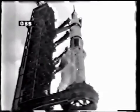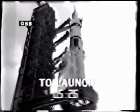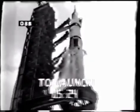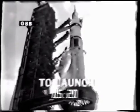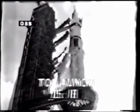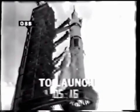In the spacecraft, the final actions to be taken there will be at the T-minus 4-minute mark. Paul Weitz will turn on the spacecraft batteries, and at T-minus 45 seconds, the last action to be taken by the crew will be taken by Pete Conrad when he makes a final guidance alignment.